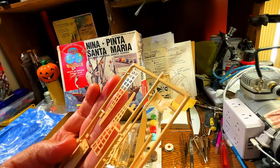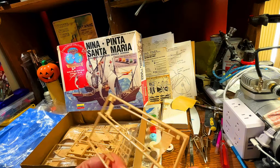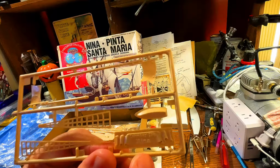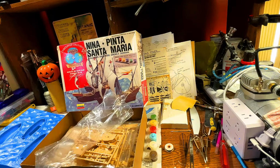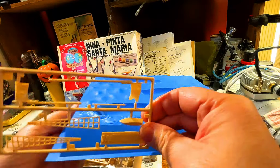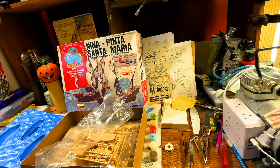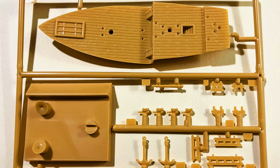Got another pole over there, and we have a nameplate. So this is the Nina, Columbus's ship Nina. So I'm wondering if these are going to go on the base. Oh man, this is going to be a really fun kit. Alright, so this is the Nina. Let's take a look at the decks.